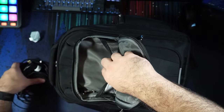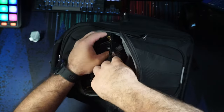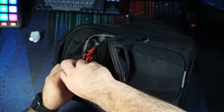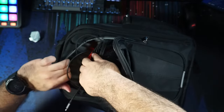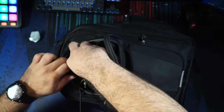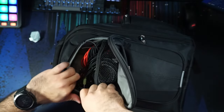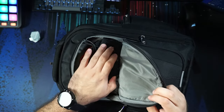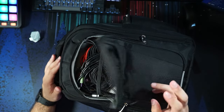That's usually all that stays in here. If I have medicine, I'll put that in here too. But that is that front pocket. I like it in the front pocket because it's easy for me to access. Also, because I travel around with so many cables, TSA usually stops me, and this is an easy area for me to show them.